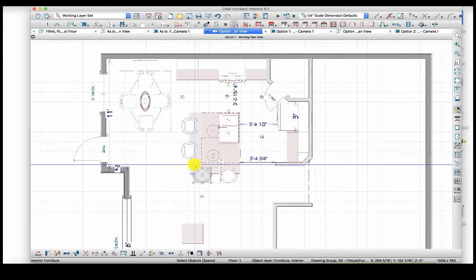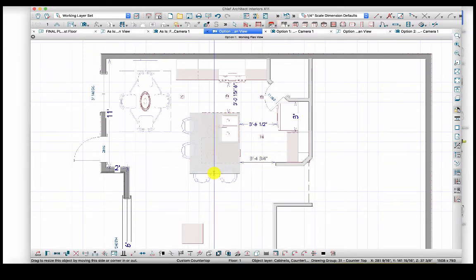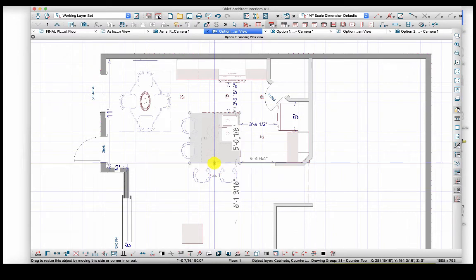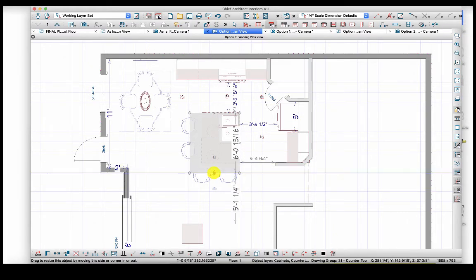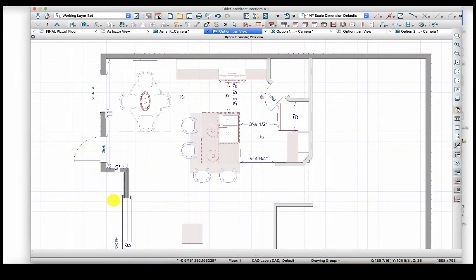Now, I've sent this video to my clients, and what I've said to them is if they feel maybe that this is too far out, we could bring this in and have seating for 2. The bare minimum is to have seating for 2, but I've allowed this one to do seating for 4. The other thing that I've done is I've added in a base cabinet here and an upper cabinet to give them a little bit more storage.